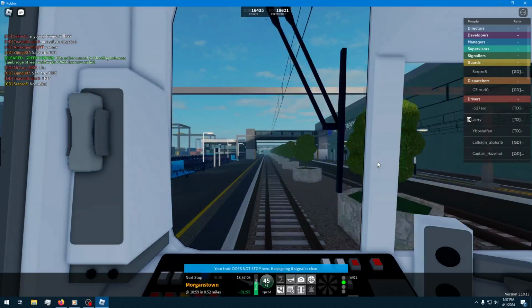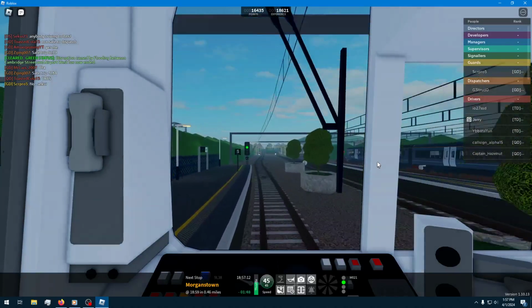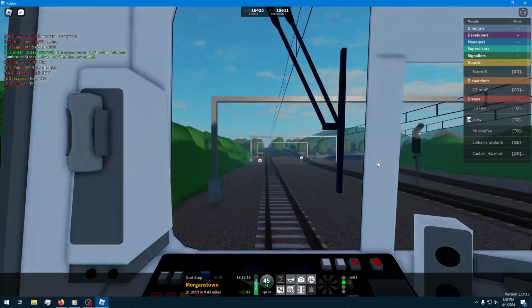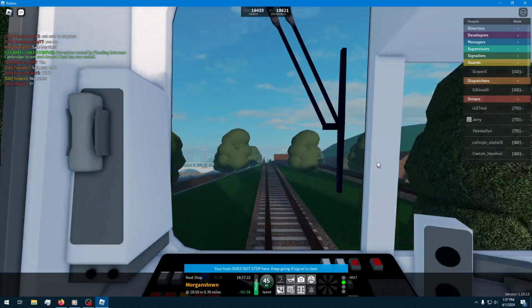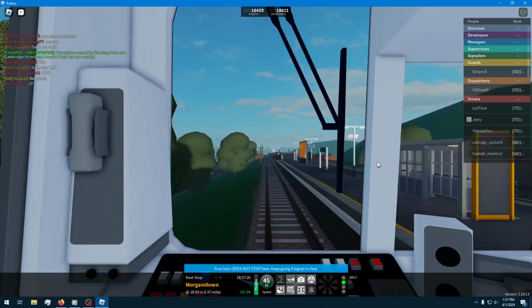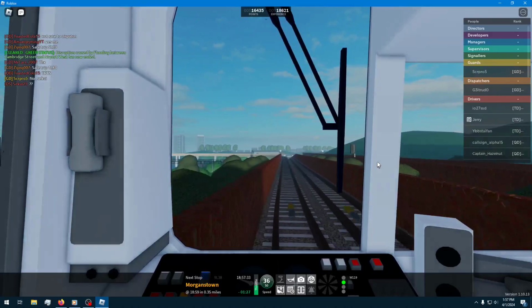This station we're going through is Morganstown Docks, which does not stop here. This stop, I can't remember what it's called. Please stand back from the platform edge. Now we're going to be going down to 30 up here.